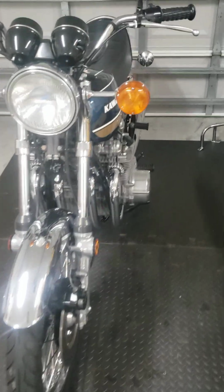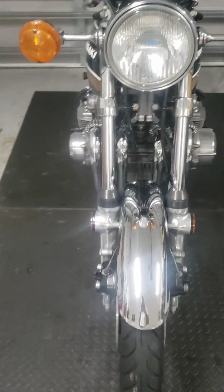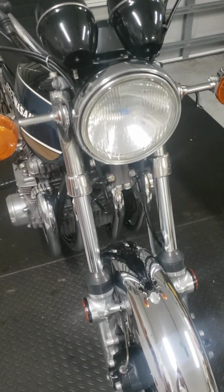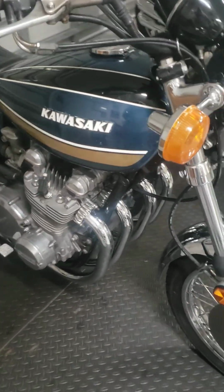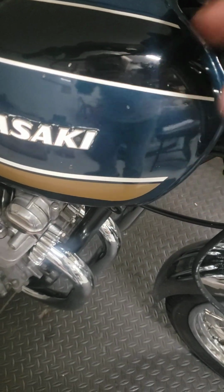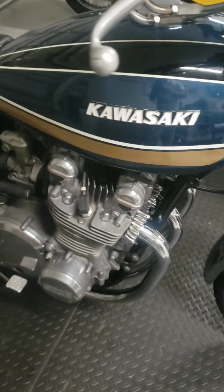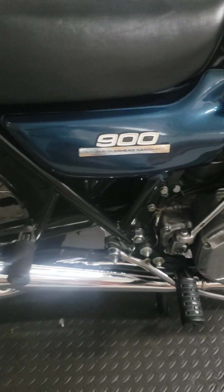Looks good. I always keep the engine case shined up, front forks there. Oh, it's got a high intensity headlight too. Very bright. I'll do another video where, oh, here's a couple more nicks on this side. There you go, you see there and there. Like I said, I'll do another video with a cold start. Okay.